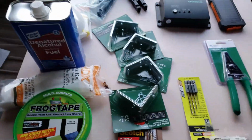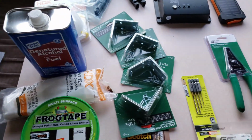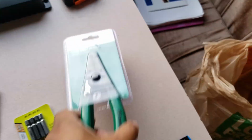So right now I'm gonna try to mount these before it gets dark. As you can see, it's getting dark. So here we go. Also, I got this electrical stuff. Part of the problem with replacing these old lights with the LED lights that I bought is stripping the wires. That was the hardest part. So I got this wire stripper. It should make things a lot easier.